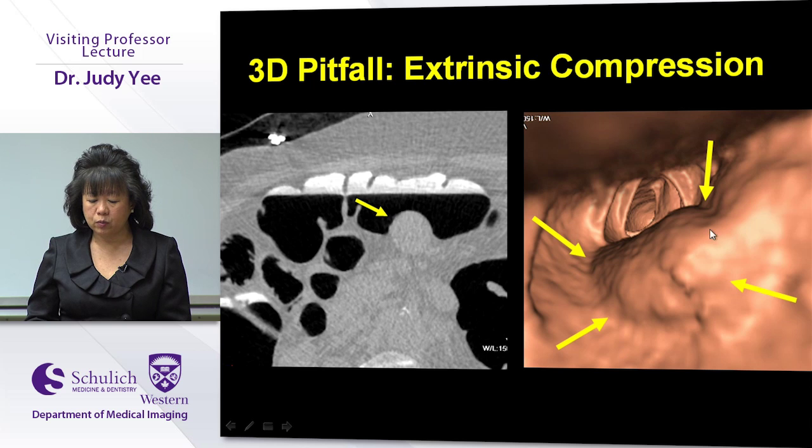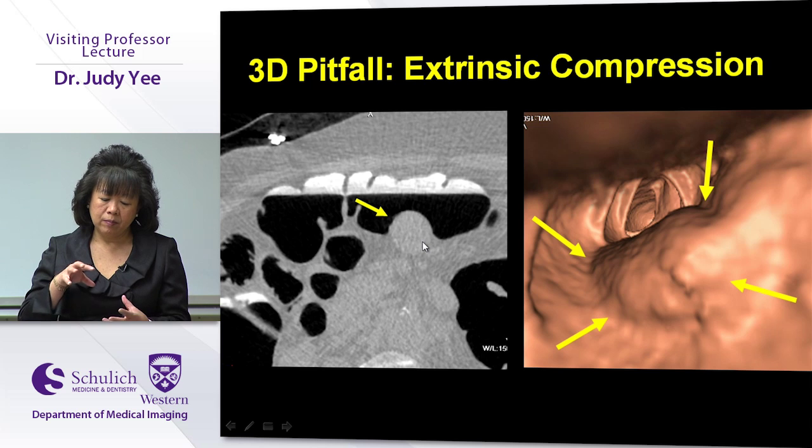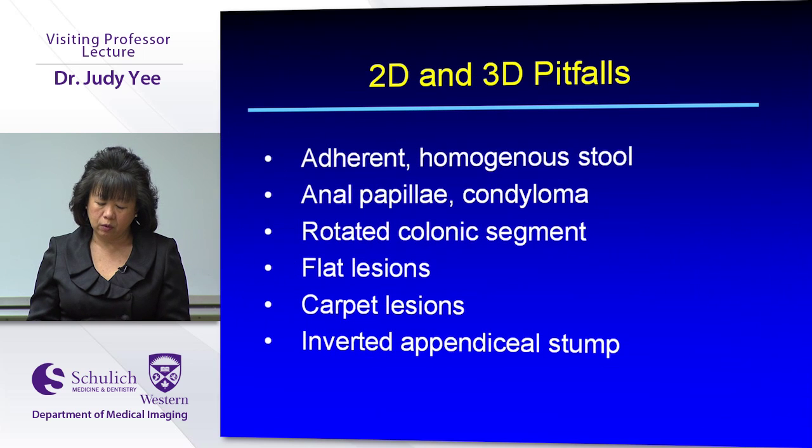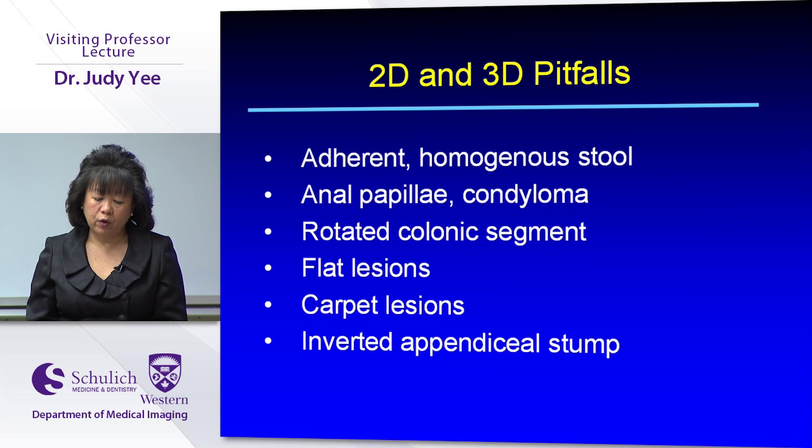What about this case where you see this sort of mass-like appearance in the colon? When you look at it on the 2D, it's actually a small bowel loop that's crossing in that area and impressing on the colon. There are pitfalls that you can see on both 2D and 3D.